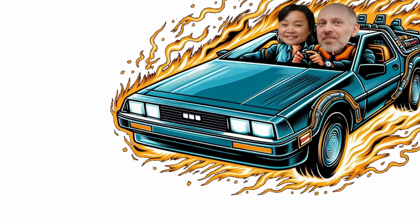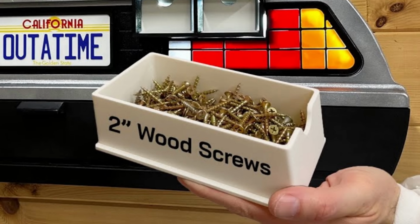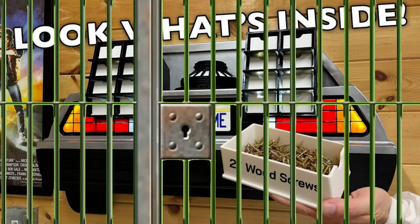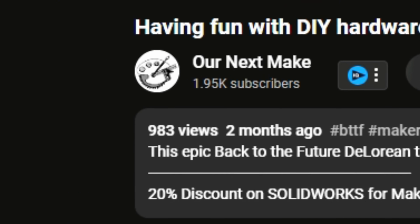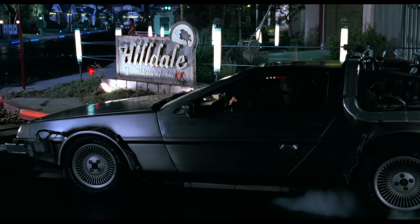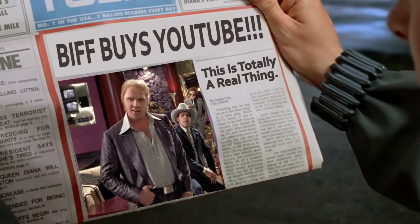Through the power of love, Chin-Lu and Sal built the backside of a DeLorean to act as hardware storage. This is an awesome build with a criminally low view count. The only way I can understand the low views on this video is that Biff did something. Maybe he went back in time and purchased YouTube just to suppress this video. Go ahead and try to prove me wrong.